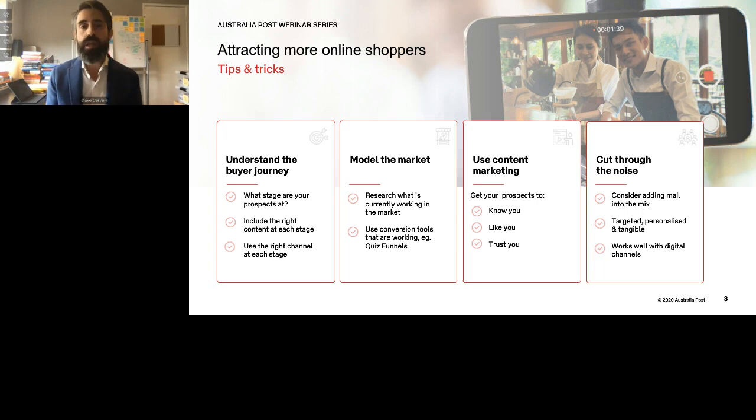So the next big realization that savvy online businesses have is that they need to model the market, right? And this is a critical approach that we use for our DMX customers. In today's digital marketplace, it's actually really easy to peek over the fence at what your competitors and other industry leaders are doing. So let's say for argument's sake, you sell dog training, right? So to do your research, you might type into Google best dog training in Melbourne, for example.